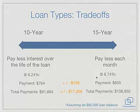So what I've done here is I've actually given you a numerical example based on the CommonBond loans. Our 10-year loan is 6.24%. Our 15-year loan is 6.74%. You'll notice there's about a $159 difference in monthly payments.